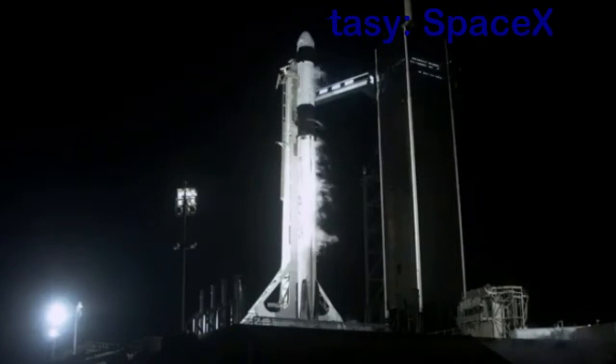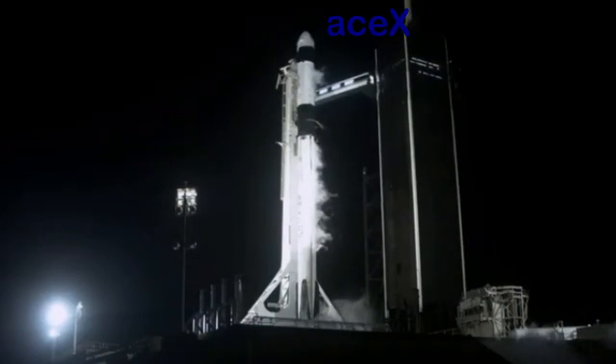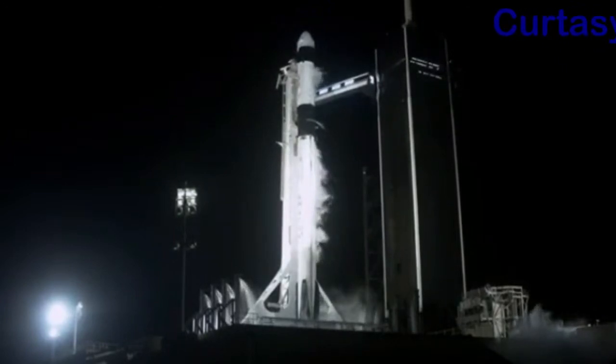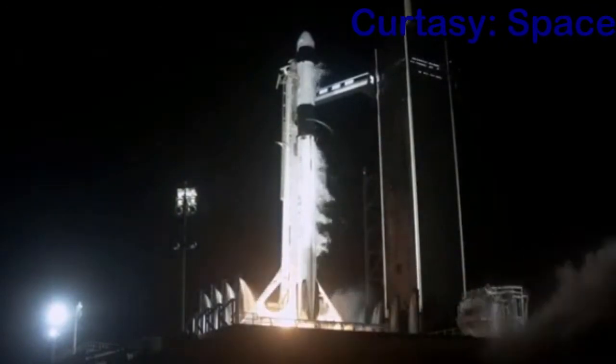T-minus 15 seconds. 10, 9, 8, 7, 6, 5, 4, 3, 2, 1, 0. Liftoff. Godspeed, Endeavour and Crew-2.